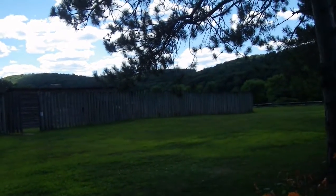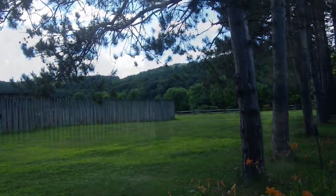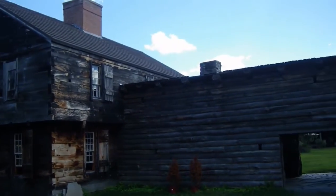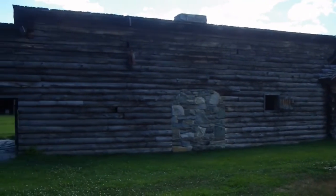So that is our visit to the fort at Plantation number 4. And Plantation is not as we would think of it back in those days. It was for settling. It was a settlement plantation.